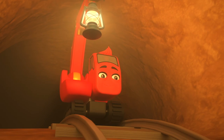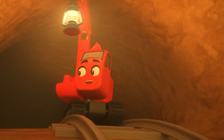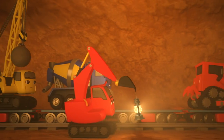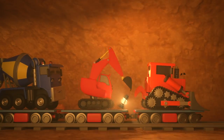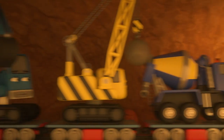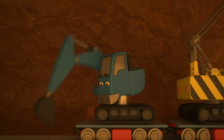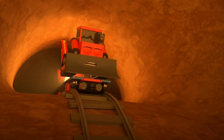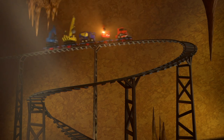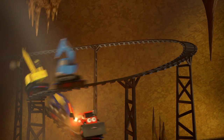Digley thinks that they can get on the train and escape out the other end of the tunnel. The construction crew have all jumped on the train. Dozer is nervous to be at the front. Johnny gives them a push and they're off! Whoa! It's like a giant roller coaster! Look at them go!